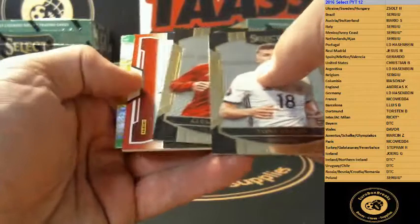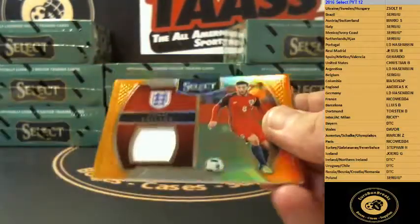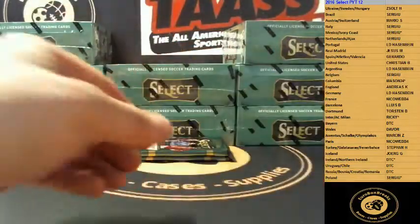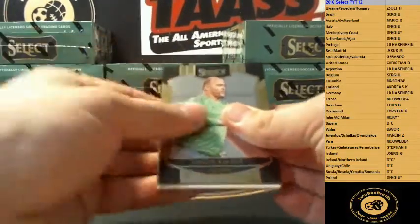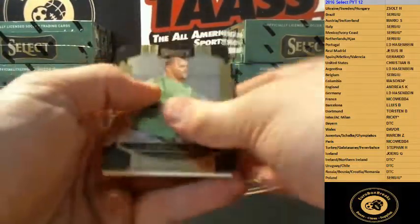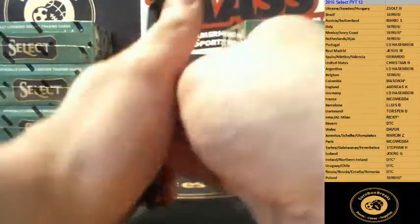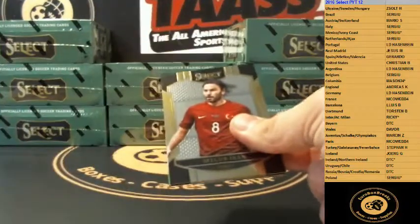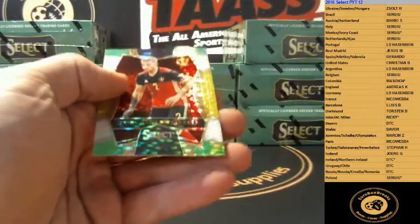We have Adam Lallana to 75 for England, and multi is Iceland, Sigthorsson. Lallana copper to 75 for England and Andreas Carvalho. We got Dele Alli Prizm, England. Just check. Multi is Alderweireld for Belgium.